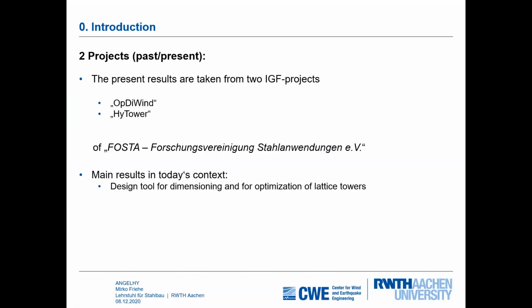In the past, we had two research projects, or rather one of these projects is currently still being worked on. One project we called OptiWind, and the other is Hightower, together with the IGF. Both projects are IGF projects together with FOSTA. And today I want to show you a couple of main results coming from the projects. And this is the design tool for dimensioning and optimization of lattice towers. So with the publication of the Hightower reports, the software tool we designed here will be published as well. So it's just for your information.